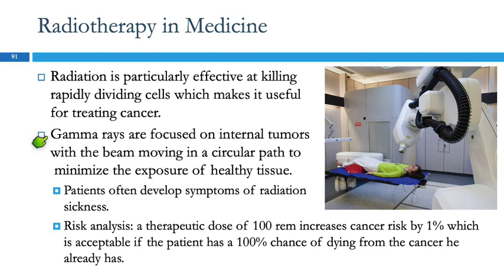So the gamma rays are focused on the internal tumors, but the beam is moved around 360 degrees, so it's coming at the tumor from all different directions, not all at once, but it's moving around. Because when the gamma rays go through healthy tissue, it damages the healthy tissue also. But by moving it and doing it from all different directions, the tumor gets hit by all the gamma rays, right? Whereas healthy tissue experiences very few gamma rays going through it. And so the healthy tissue only gets a little bit of radiation, and then the tumor gets a lot of it.